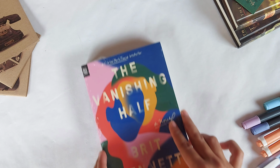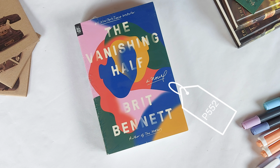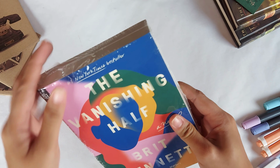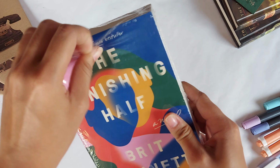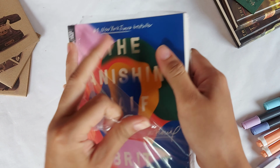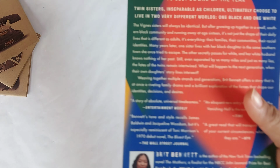Anyway, our next book is The Vanishing Half. This one I got for 552 pesos. Now, this book is so famous and it's been recommended by so many people here on YouTube, and for a reason too. This book basically follows the lives of two twin girls, both light-skinned black girls who ran away from home at the age of 16.